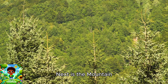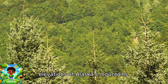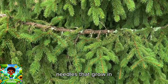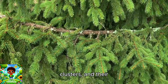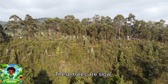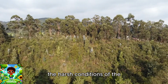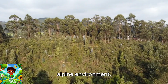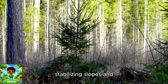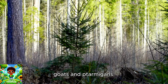Next is the mountain hemlock, a tree that thrives in the high elevations of Alaska's mountains. Mountain hemlocks have thick, dark green needles that grow in clusters, and their branches often droop under the weight of snow. These trees are slow-growing and can live for hundreds of years, enduring the harsh conditions of the alpine environment. Mountain hemlocks play a vital role in stabilizing slopes and providing shelter for animals like mountain goats and ptarmigans.